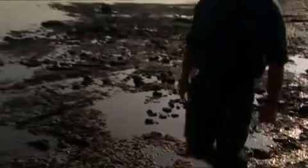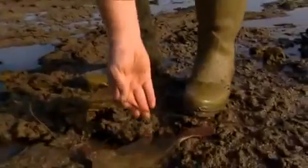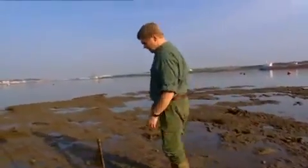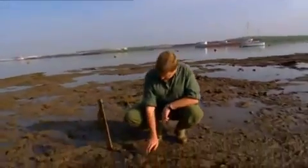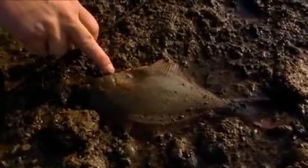Let's see if we got anything. Ah, there we go. One flounder. Excellent. Another one here, look. And we've got another one. Well, I'm well impressed with that. I'd have been happy with just one fish on the line, but 3, that's a result.